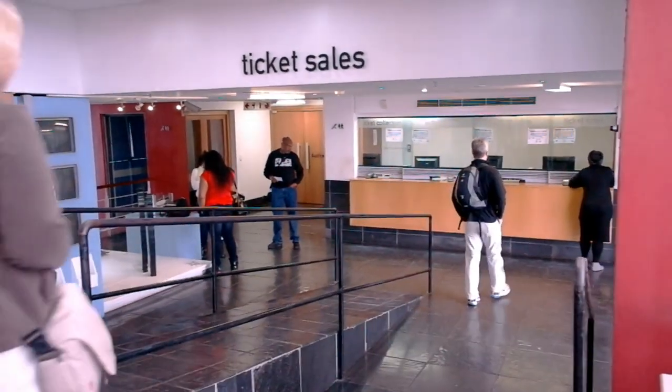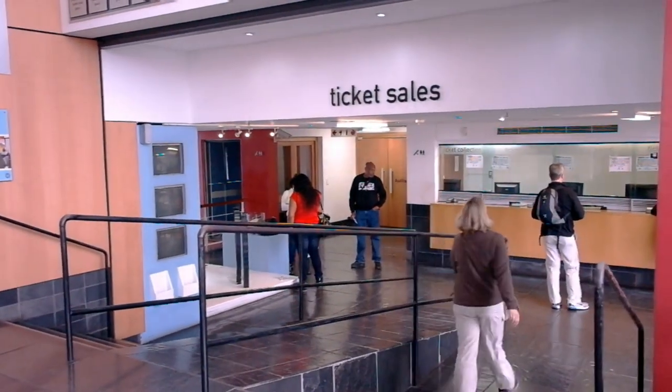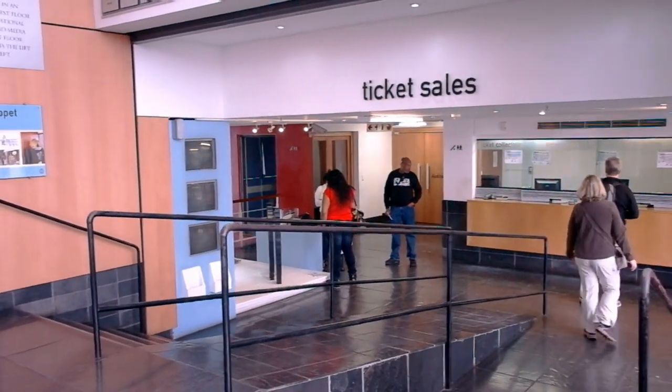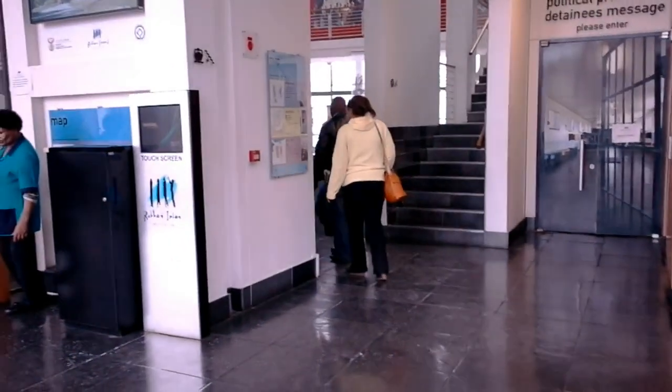So I'm inside the ticket center. Of course, I got my ticket already reserved. I don't think there's a way you would find a ticket for today. They're reserved way in advance. And I'm gonna go this way towards the entrance of the ferry. Let's go.